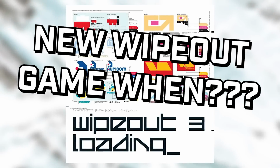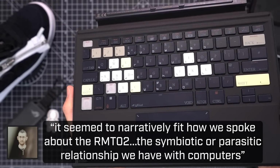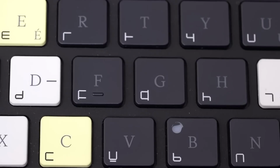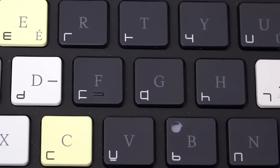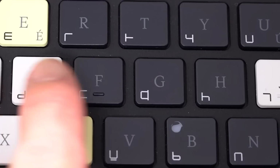the kind of thing which people are currently kind of nostalgic for. But Raf told me he used it to reference a kind of symbiotic or even parasitic relationship we have with our computers. The original font was an experiment of adapting our language and alphabet to better suit computers, instead of waiting for computers to be able to better understand our language.